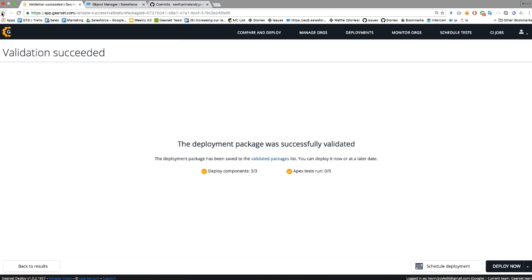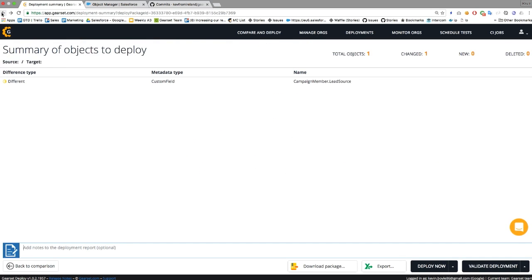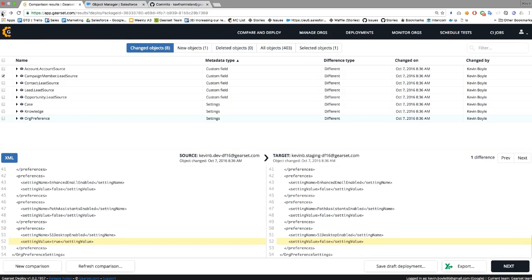Okay, so you can see it's really easy to just work out what the difference between all your different environments are.